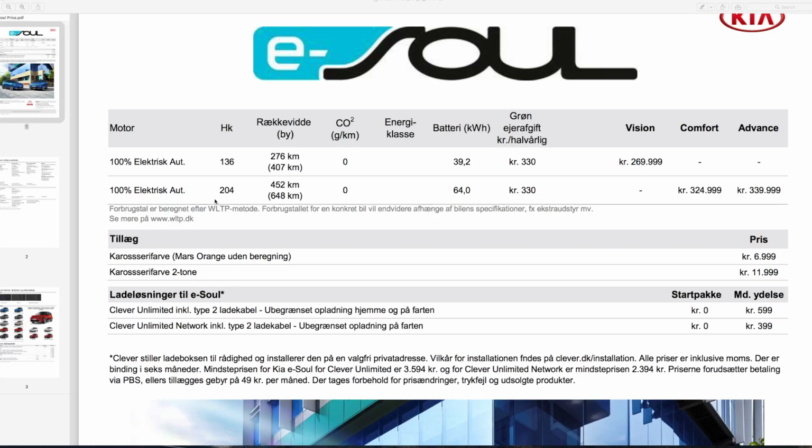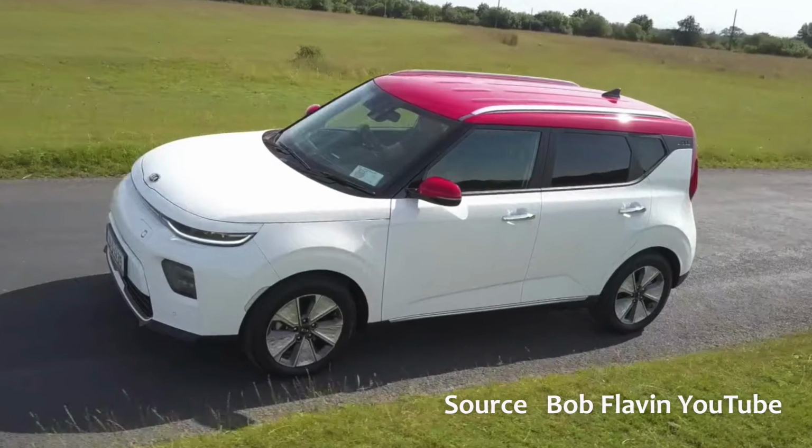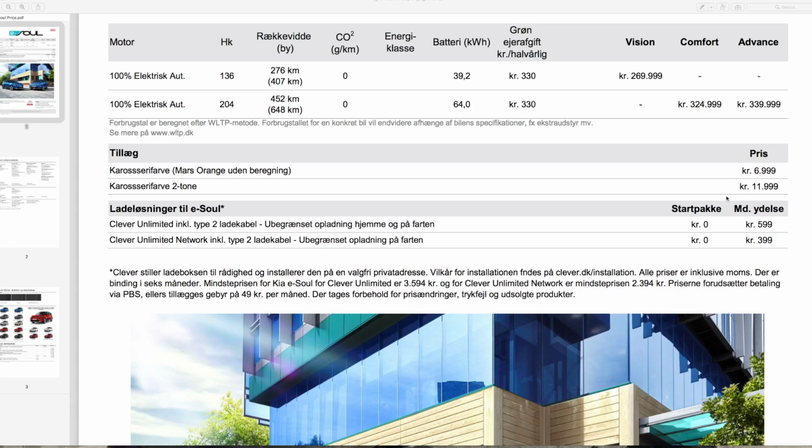So other than that battery designation and the power, they don't have different names for the different battery sizes. It's only the Vision model here that I'm circling around available with the smaller battery, and then if you get the Comfort or the advanced ones, then you've got the 64 kilowatt hour battery. If I fancied the two-tone colour options, that's here, an additional 12,000 crowns, unlimited network.